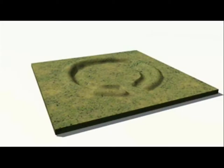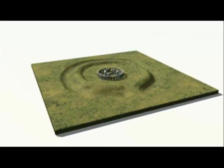A henge is a Neolithic earthwork, and some of them, like the ones found at Avebury and Stonehenge, will have stone or timber circles within the henge.